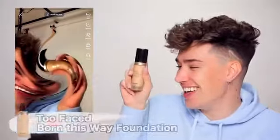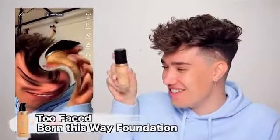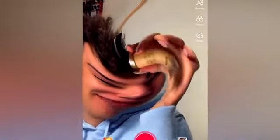Okay, and next we're gonna use our foundation, which is of course gonna be toothpaste. Oh wow, this is such a fun component. Oh, I'm gonna turn off the beauty filter. Oh yeah, there she goes.